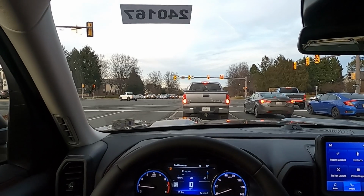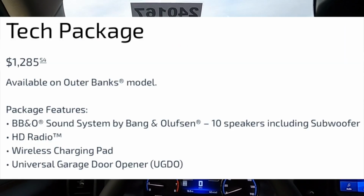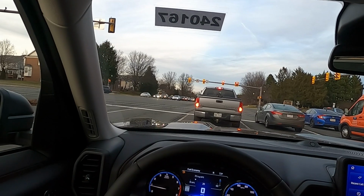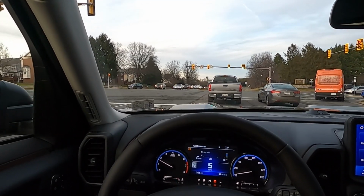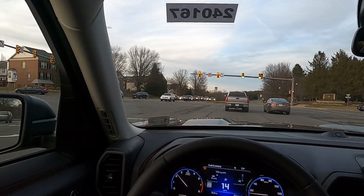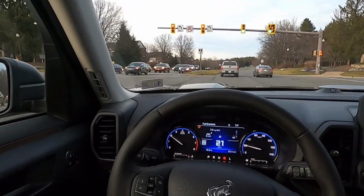Another thing, with the tech package, that might be a package you might want to look into getting. I think it is worth it. Especially considering it gives you the Bang & Olufsen sound system. That makes a massive, massive difference. The standard sound system in this is not very good. Here's a little acceleration.